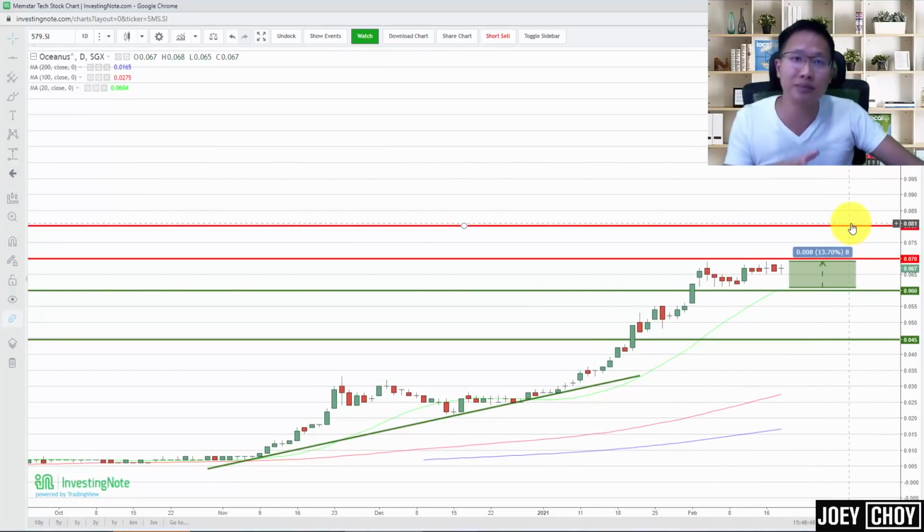So let's take a look at the system to see what it says. Are there any bullish signals that came out, or any exit that came out? Because in the last video about 3 weeks back, I talked about a bullish signal that came out, and we want to see what it says right now.